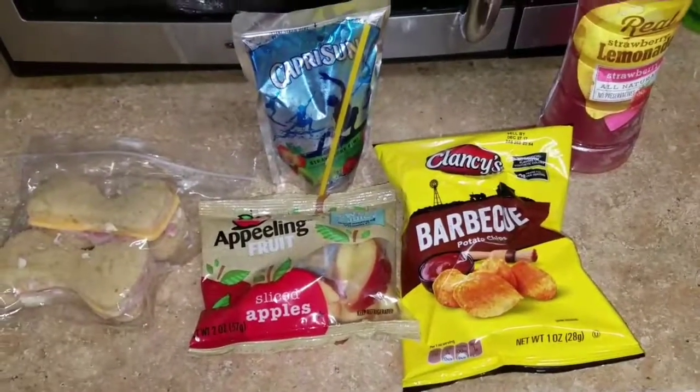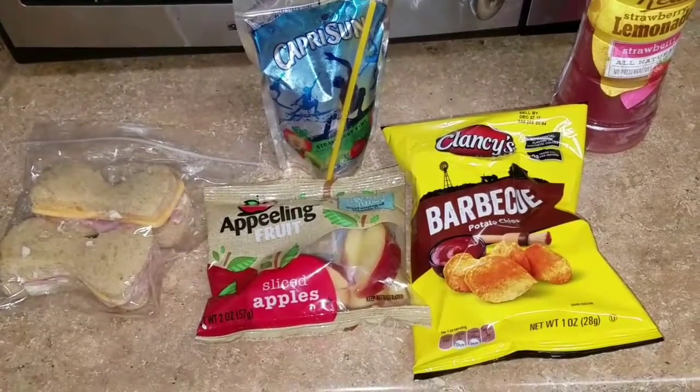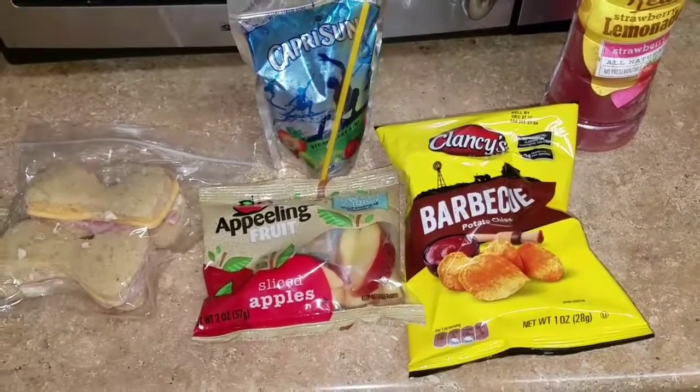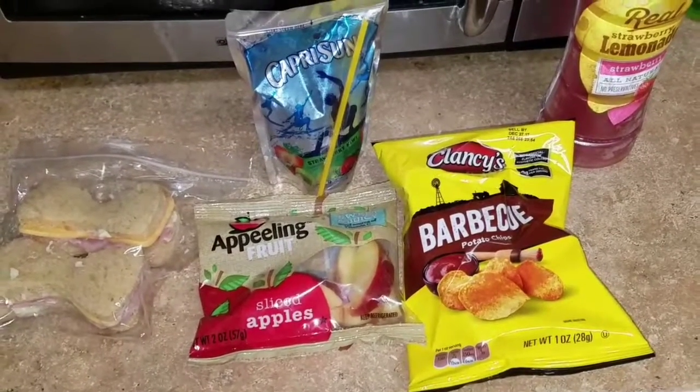Okay, so tomorrow she's going to the pumpkin patch, so I did not want her to take her lunch bag or any of her thermos. I didn't want her to lose them or anything like that. So she's going to be packing all of this in a brown paper bag.